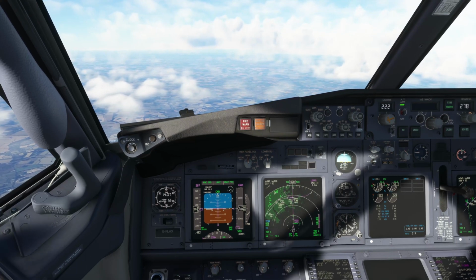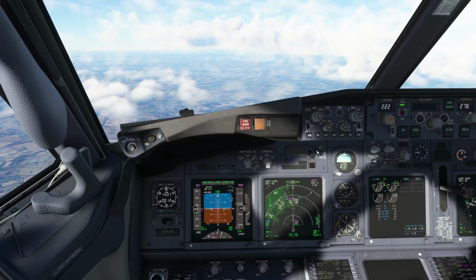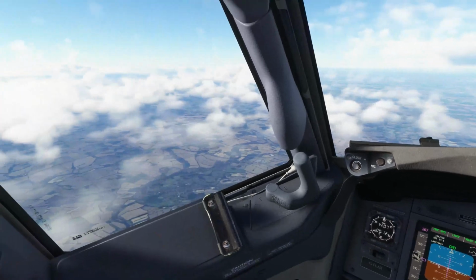Now we're just monitoring our descent. Like I said, it's a short flight, so we're going to stick with it. We're not going to do any cuts. And we'll do the whole thing from one end to the other.